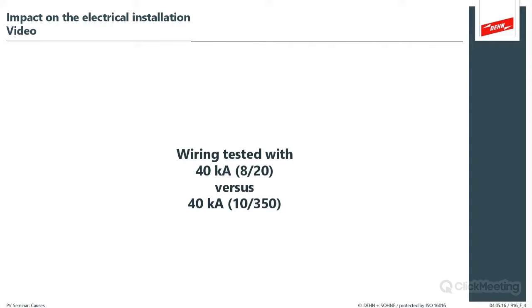Okay, sorry. So there's a bit of a technical difficulty in terms of the video, but what's nice to see was just that in the 8x20 wave shape, the energy is much less, so the cable is just shaking a little bit. And then the second one, it actually breaks the cable into pieces, and both at 40 kA. I will see if I can share these videos to the people that ask for the questions and so on. If you want to see the video, we can just send it to you afterwards.